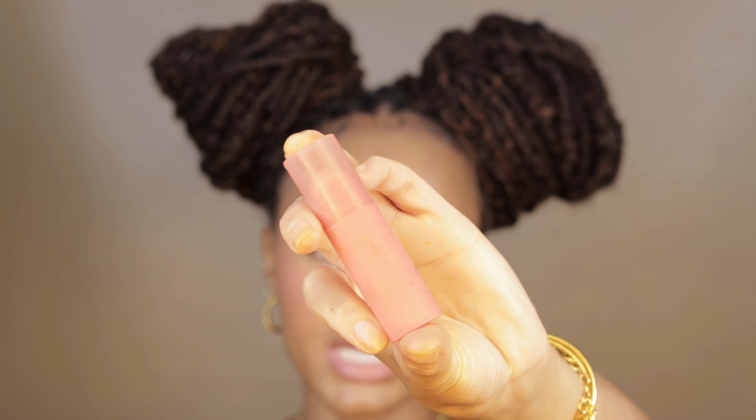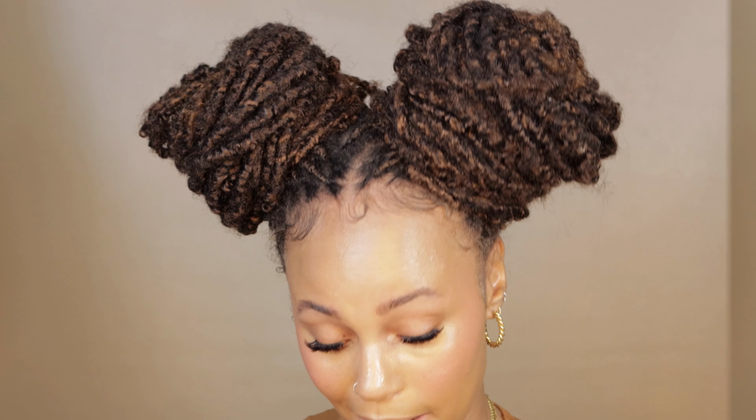And I also have the Huda Beauty, it's in the shade Proud Pink. This is a cheeky tint, and it's not liquidy, but it's very lightweight, and it gives you a shimmery blend as well. So these are some other options.